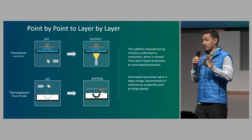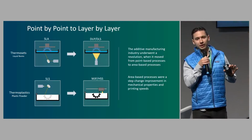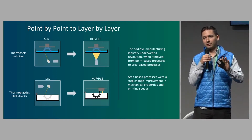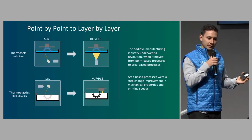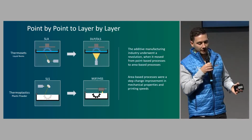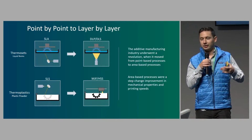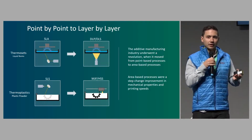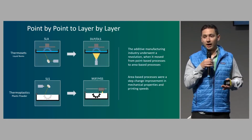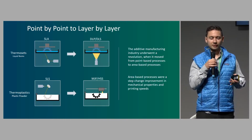About 6 or 7 years ago, there was this huge step change in the industry. And that was a move from point-based processes to area-based processes. You saw that on the thermoset side with resins, and on the thermoplastic side. This was SLA getting really disrupted in a lot of industries by DLP, DLS, Carbon, et cetera. And SLS really getting challenged by HP Multi Jet Fusion and some of these new high-speed sintering processes.